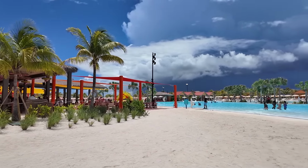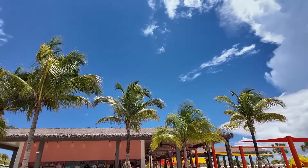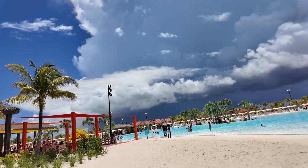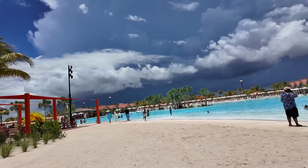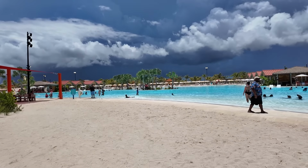All right, well, Matthew and I got back to the other side of the island, back to the Calypso Lagoon. We rounded up Sharon, and we have got some clouds. I mean, look, that's the blue sky that we've been here with. But over there is, whoa, whoa, whoa. There's some big time clouds. We're hearing a lot of thunder. I think it's about that time to wrap it up here and get back on that cruise ship.